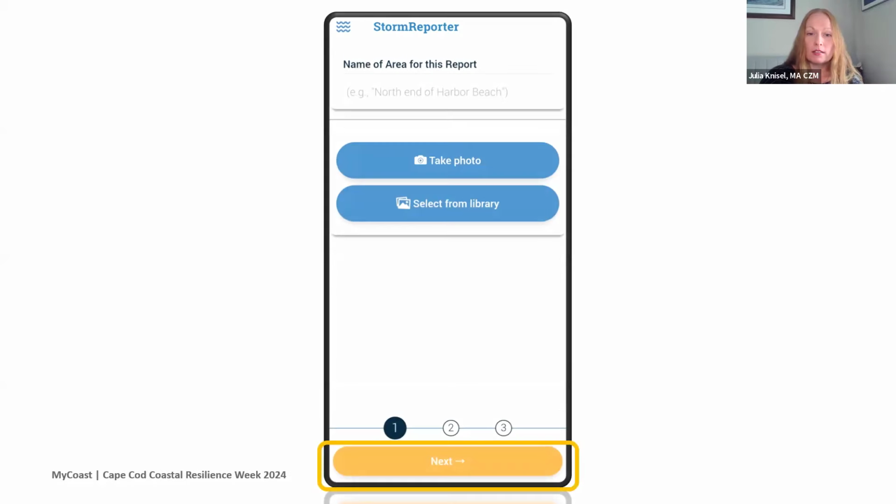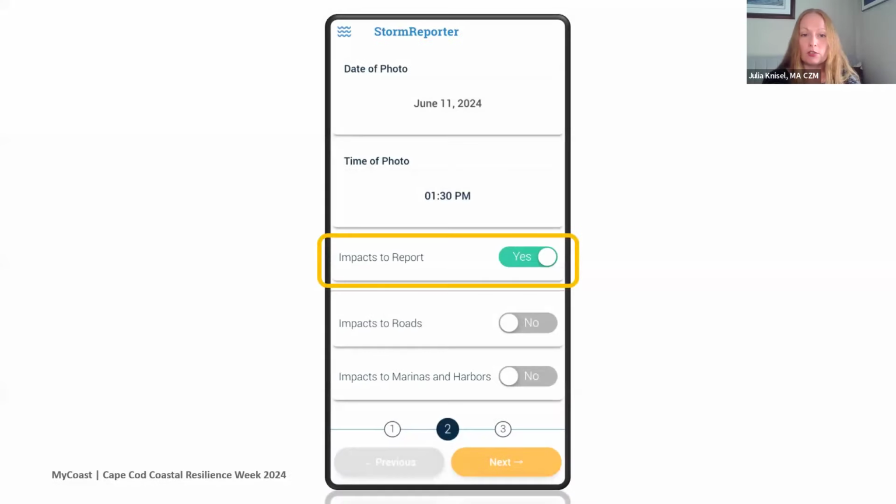So moving to the next step, step two here, we can automatically populate the date and time of the photo. If it's wrong for some reason, you can go in and adjust that. But then the most important thing is to toggle the impacts to report button so that you then see all of the categories of reports that we would like you to look for.